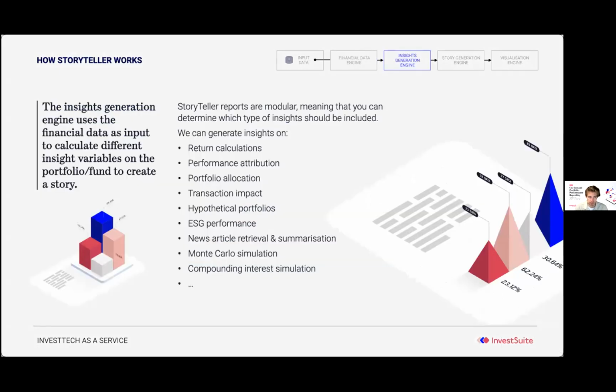Now, with the financial data Storyteller receives from its financial data providers, Storyteller can calculate insights on return, on portfolio allocation, on performance attribution, on ESG performance, and also retrieve news articles that can connect the dots between events that had impacted the portfolio and events that have happened in the world. And these insights are actually calculated as data variables.